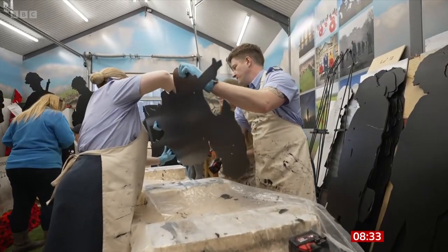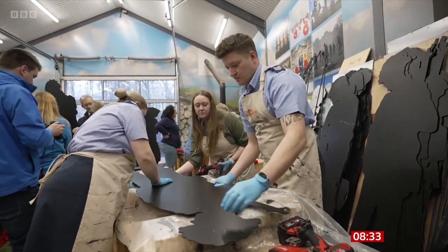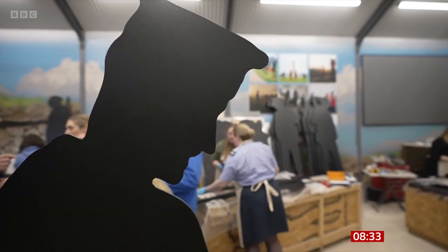You don't really get parents taking their children and standing them by, sadly, the monument in their village and taking a photograph. But you do with our figures. They come along, they take a lot of pictures with their children, and conversations start. And it's a way of telling youngsters to be mindful of where their freedom came from.